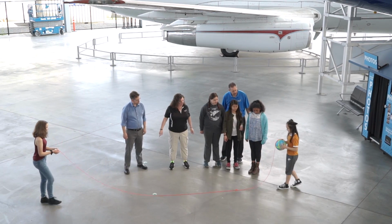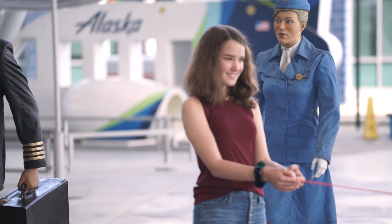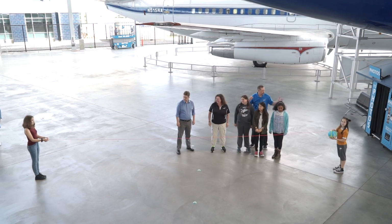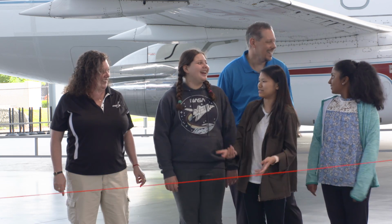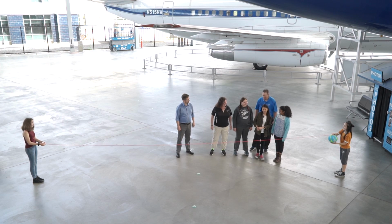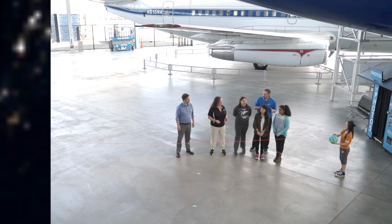Further, keep moving. So there we've got our scale model of the Earth to the moon. It's a little farther than y'all thought, isn't it? Yeah, a little. That's pretty cool. So this puts into perspective how far it is from the Earth to the moon.